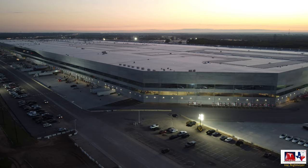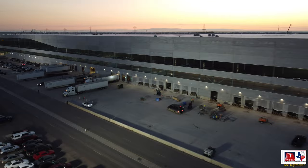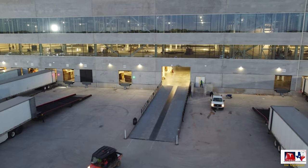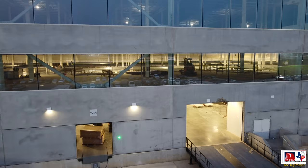Well, as you can see, it's a great morning for flying around Giga-Texas, so I thought I would do an early morning flight, and let's take a look at some of the progress on the General Assembly structure, specifically what's going on inside and behind this area with all of the new cargo loading bays. This ramp is where Model Ys are exiting the factory, at least partially, and moving down to the south side. And let's get a little bit closer and show you the progress inside.